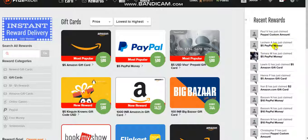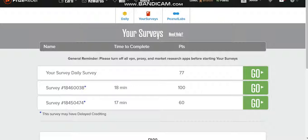Here you can see the live payouts that have just been claimed. The way you are going to earn money is through the earn section. There you can find surveys. Just click on the earn section, and you can see different methods with which you are going to earn money: surveys, offer walls, stars.